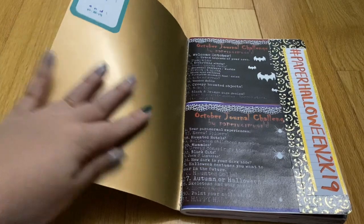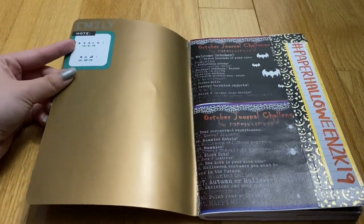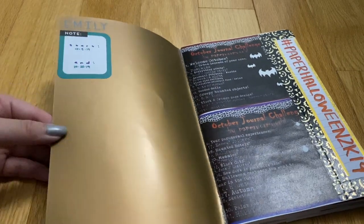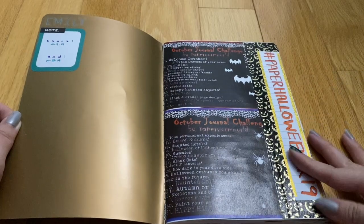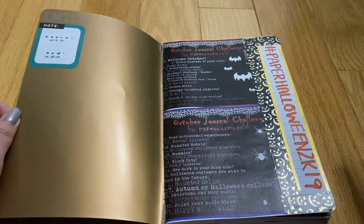Here is the inside. I never decorated the cover because I didn't have time, so I worked in it from October 5th to October 22nd, so not a lot of time at all. And then here is Paper Worms Paper Halloween Challenge, so that's what I was working with here.